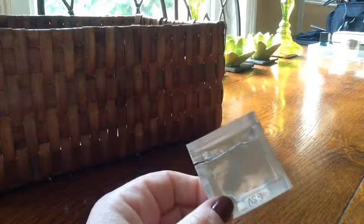I had a Suku cream. What is this? Sorry, I'm going to have to... Moisture Barrier Rich Cream. Really liked it. Really, really rich.